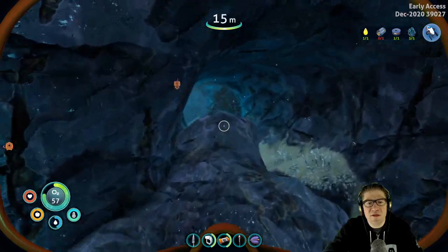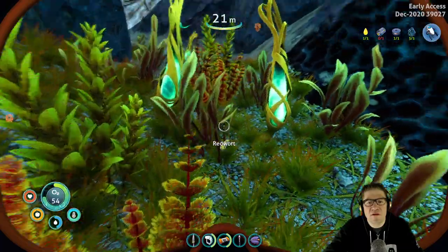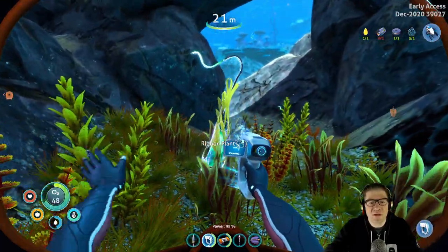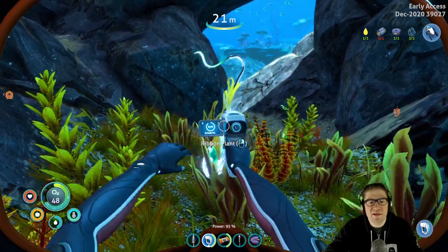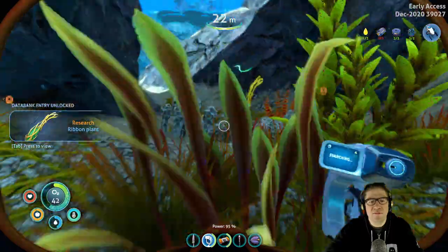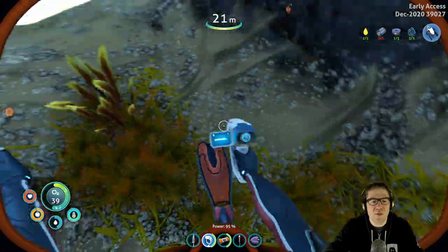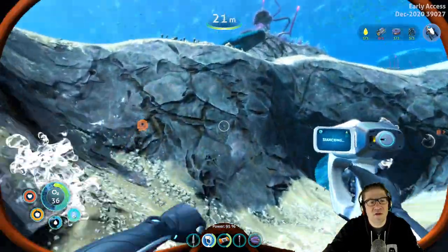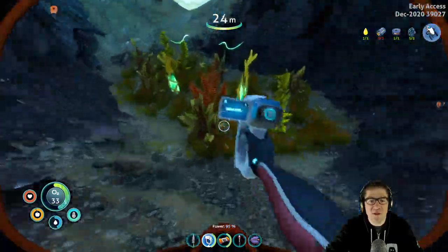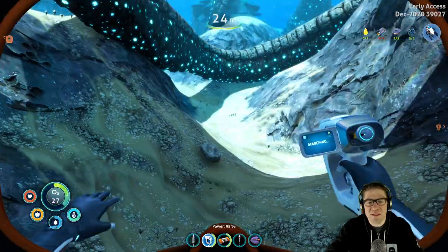Where's the electrical stuff? There they are. There's some. There's 4 of them. Oh, I should probably scan it, shouldn't I? Ribbon plants. Anything else down here that I need to scan for? No. Alright. Any kind of weird coral? Nothing? I want to research everything. Oh, there's more. Nice. I have a feeling I'm going to need those like crazy. Oh. Did it say to scan something? No.